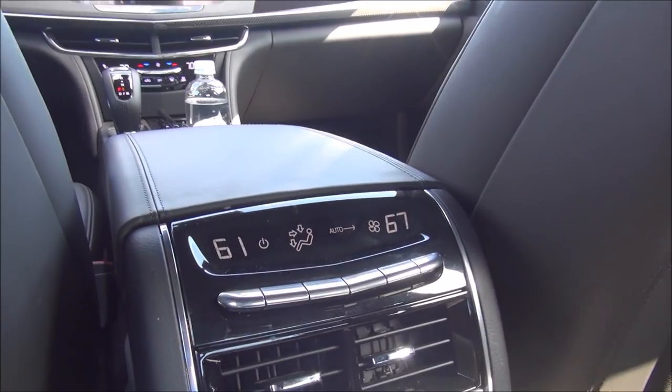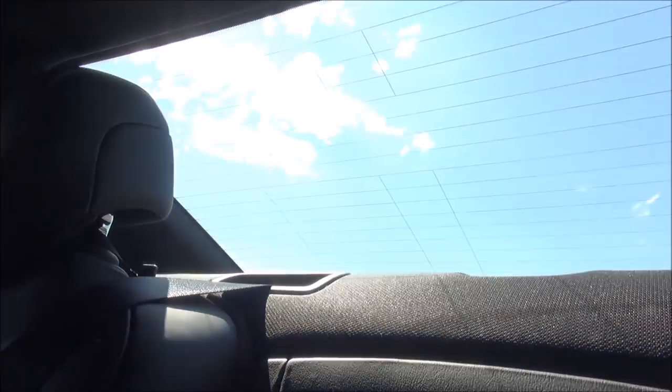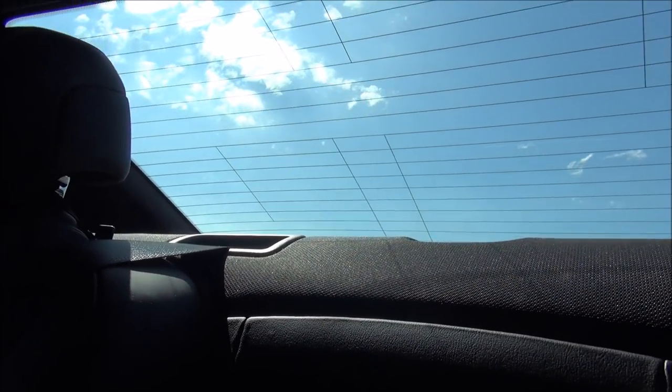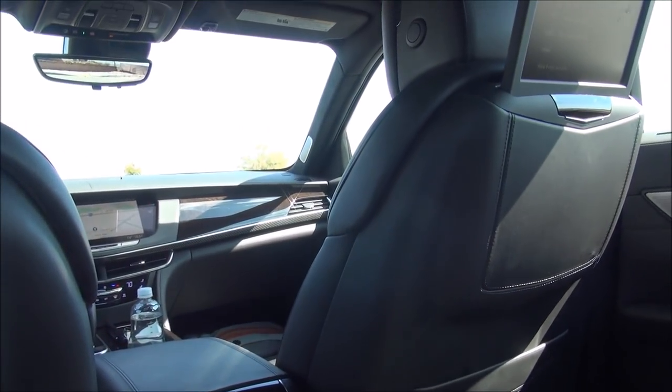And you do have separate climate control for the rear there. And you have these manual, I think they call them, rear sunshades. And the one thing this car doesn't have, I don't think, is the rear sunshade thing because of the angle of that window. And that's always a problem with me because I live in Palm Springs where it's really hot and you kind of need a rear sunshade. So that's a look at the back.